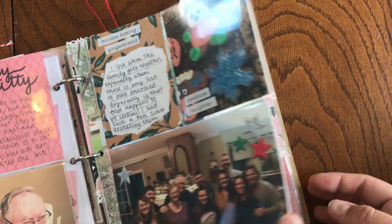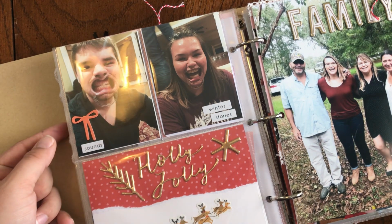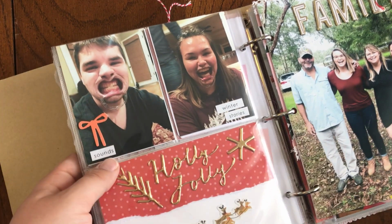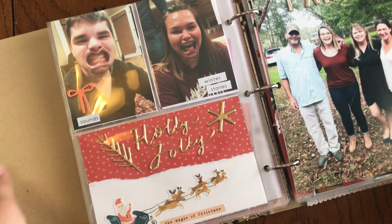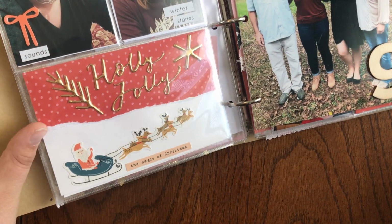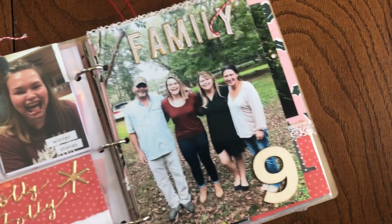And then we ended up playing some games after. So I'm not sure if you guys have ever played this game, but it's really funny. You put a clear plastic piece in your mouth, and then you have to try to say certain words, and your partner has to guess what you're trying to say. And it is so funny. We definitely had a lot of fun. So I just took lots of pictures for that, and those are the ones I decided to include. And then I just did another decorative card at the bottom since I didn't have any more pictures.